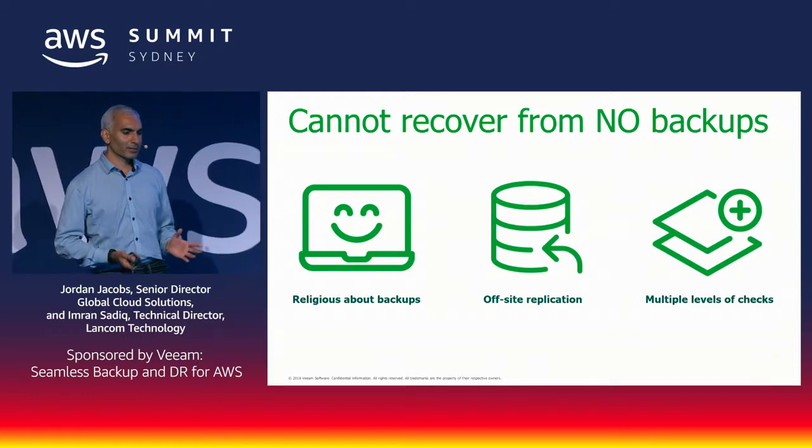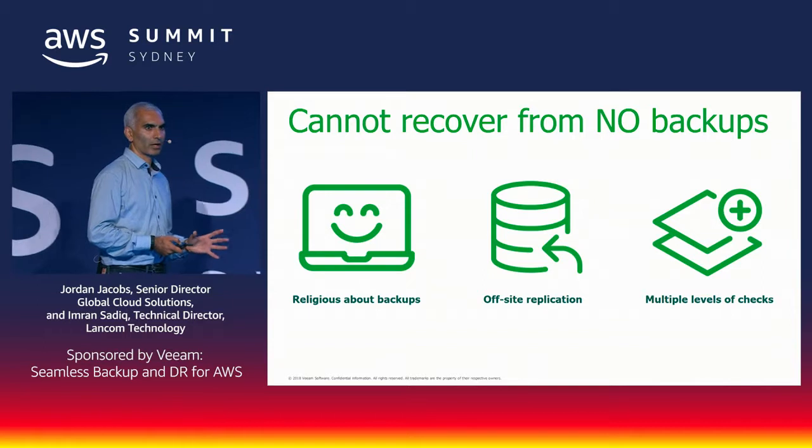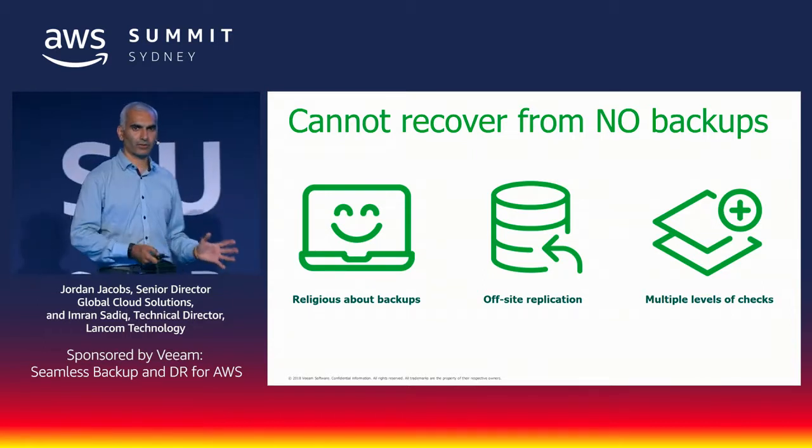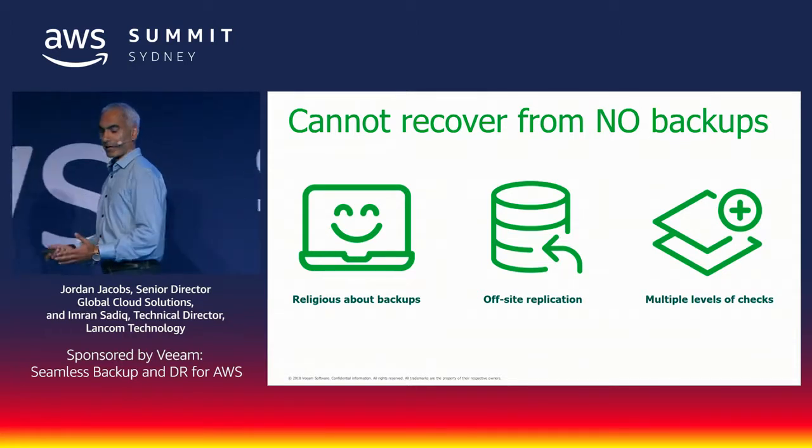We also have multiple levels of checks for those backups, so it's not just the main engineers who are looking after the backup doing the checks, but we also have senior engineers who go through that work to make sure the actual backups are happening.